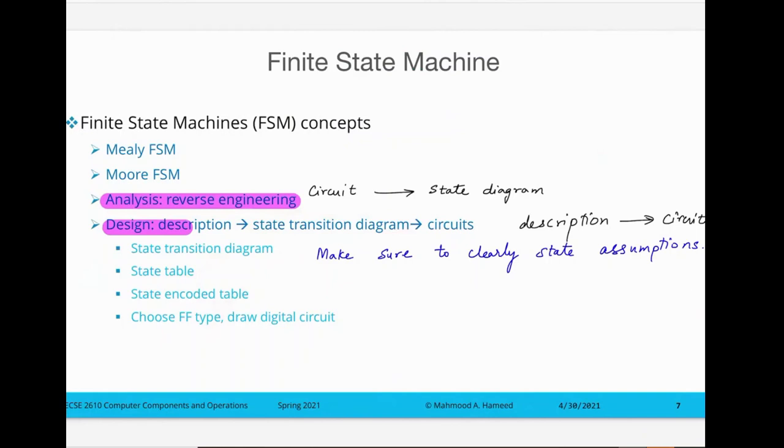Now, what would be a bad statement of assumptions? Something like this is a good statement: the user must hit a reset button to go back to state 0, right? That's a reasonable assumption to state. I guess what I'm trying to say is that you should be able to write statements that support your design procedure.